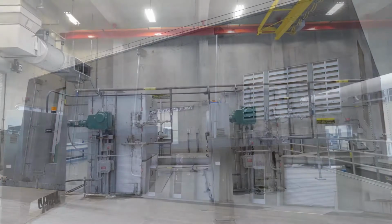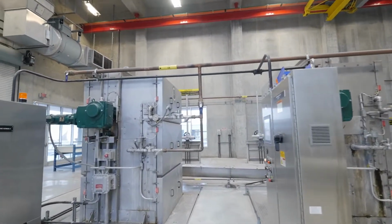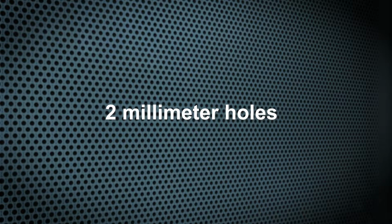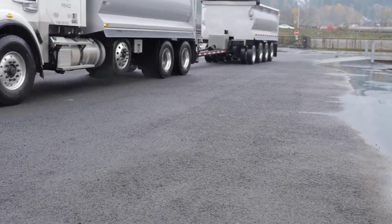Before being sent to the membrane bioreactor, the diverted water is further screened in the fine screening building. The fine screens are made of panels perforated with small 2-millimeter holes that remove the finer material that may otherwise cause damage or undue wear on the equipment downstream. The removed material is sent to the local landfill.